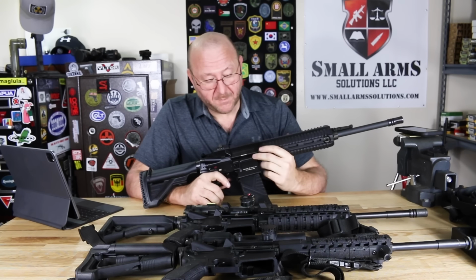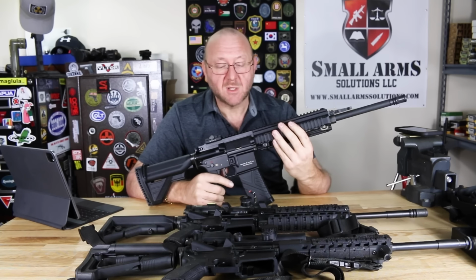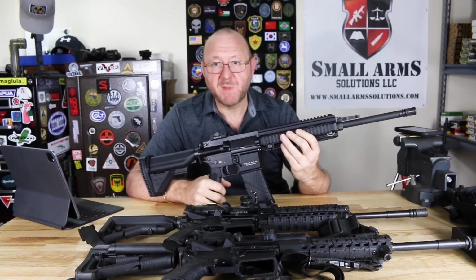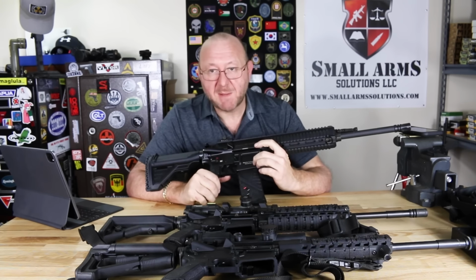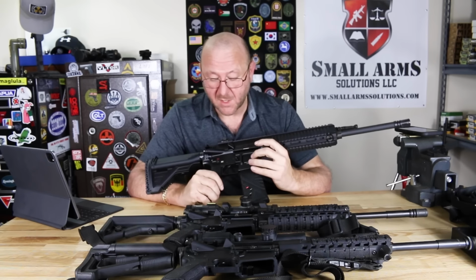Now, for these to come into the country, they couldn't be imported as complete rifles. So you had to have a certain amount of American parts that were made here in the United States. The lower receiver came in as a forging, but they were manufactured here in the United States in their Georgia facility. And you can see HK Incorporated, Columbus, Georgia, which is right outside of Fort Benning.